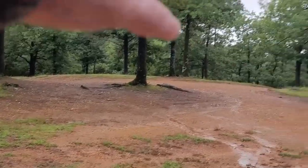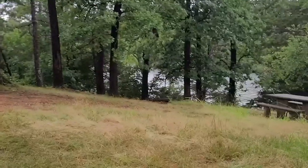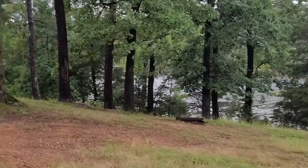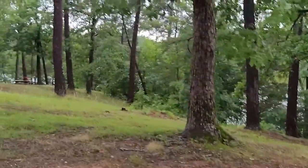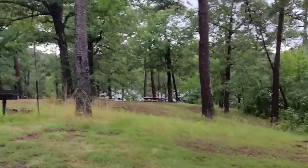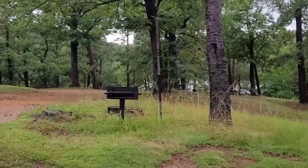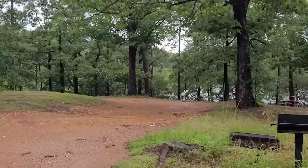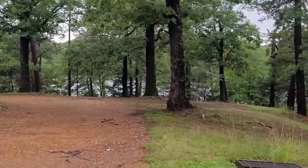But we checked out all the campgrounds all the way around, and just none of them really have a level spot. Now that's where the rooftop tent comes in. You can throw blocks underneath your tires and get your tent level. But I've just gotten to where I like to be able to stand up and get dressed, and when the rain comes, if we want to sit in chairs and play cards or whatever, we've got plenty of room that we can do it.